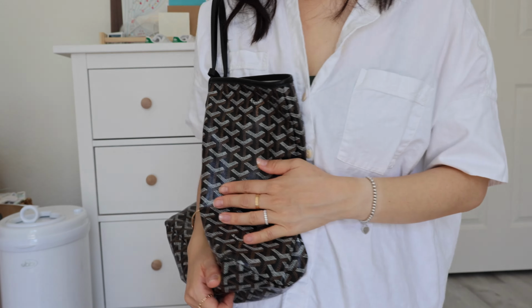If it's too big and it kind of juts out too much, I feel like it just looks overwhelming on my body. If I were to lose this bag at this day and age, or if something were to happen to it, would I buy this bag again? And the answer is yes, I would. Even though I purchased this in 2017 for $1,200 before tax, and now it's about $1,650 before tax, I would still go out and purchase this bag, maybe even in a different color.